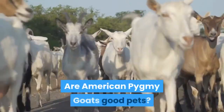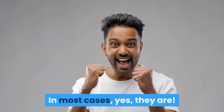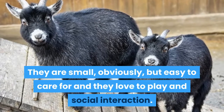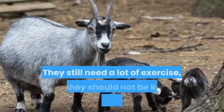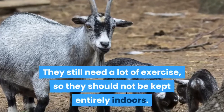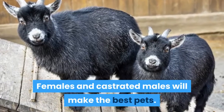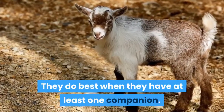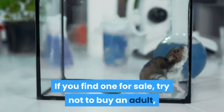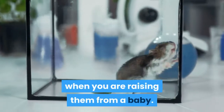Are American Pygmy Goats good pets? In most cases, yes, they are. They are small, obviously, but easy to care for, and they love to play and social interaction. They still need a lot of exercise, so they should not be kept entirely indoors. Females and castrated males will make the best pets. They do best when they have at least one companion. If you find one for sale, try not to buy an adult, as they will probably do better as pets when you are raising them from a baby.